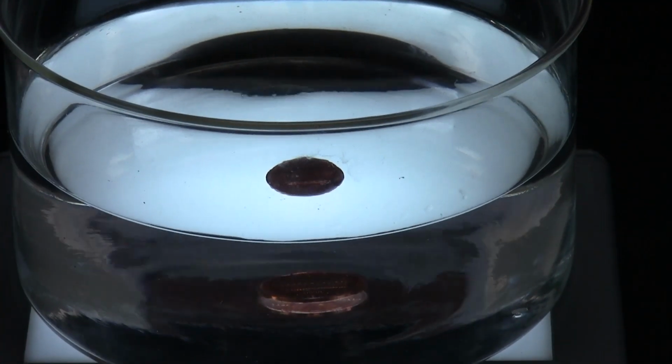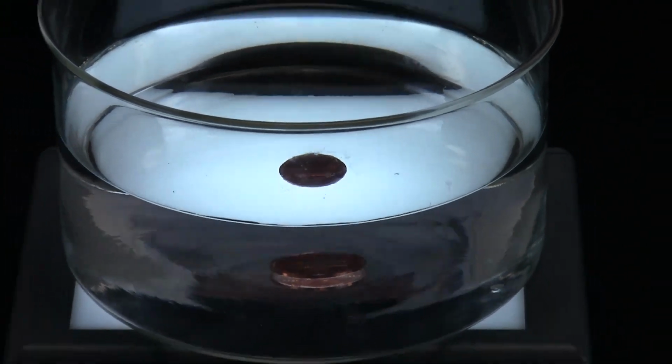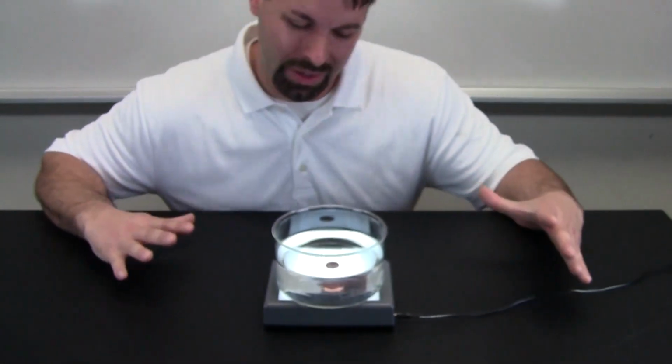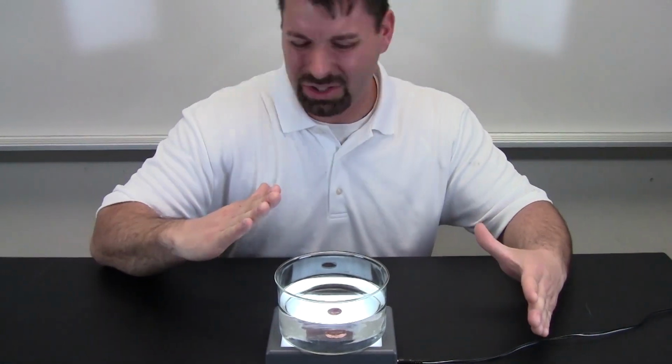So how many pennies are in our bowl? You see two, but there's actually only one. What's going on? Well, through science, we've discovered that light bends when it goes through certain matter. The thicker the material, the slower it goes, and it actually bends.